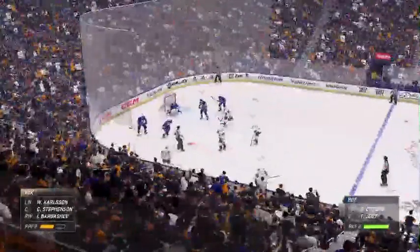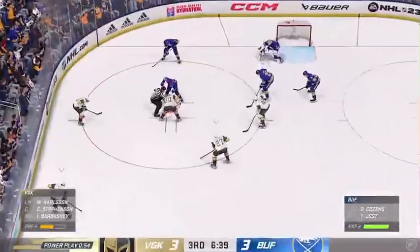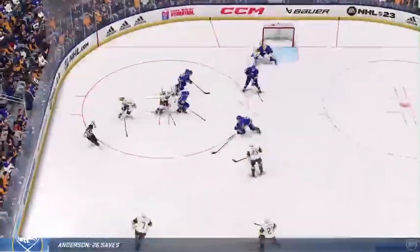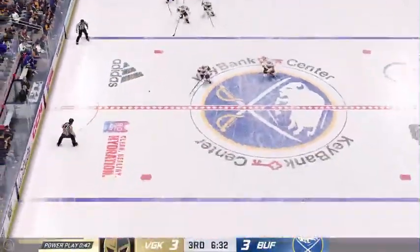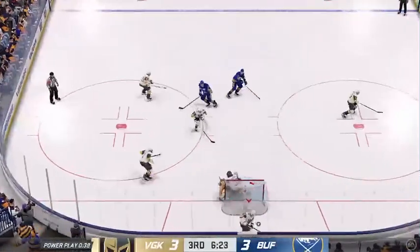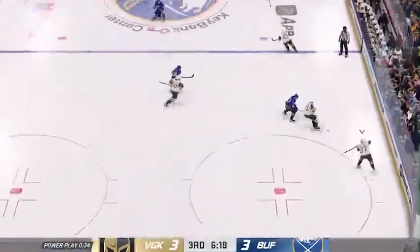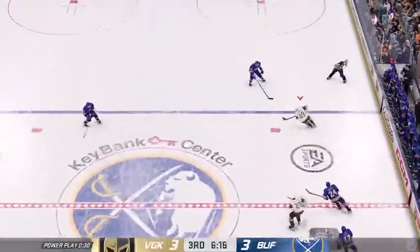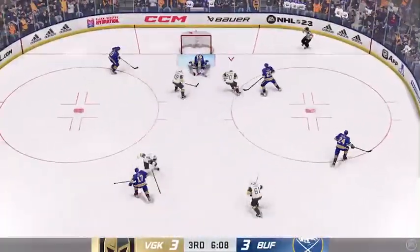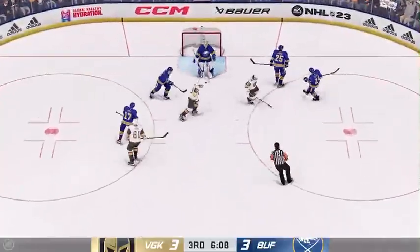Stevenson's ready for the draw on this man advantage. And sneaks in there on the tie-up and comes up with the puck. They clear the zone. Vegas has it behind the net. Here's a short pass to Carlson. And he regains control of the puck. Anderson's gonna hang on for a whistle here in the third.